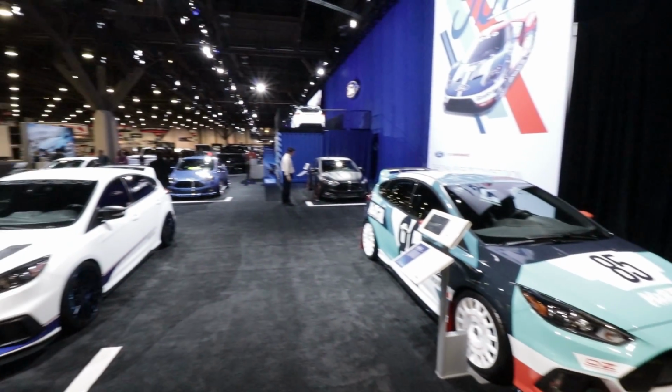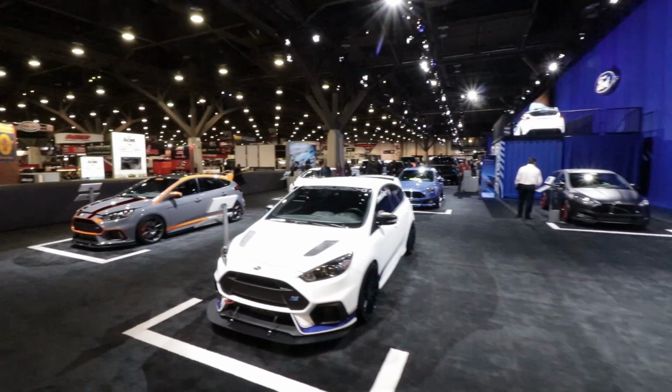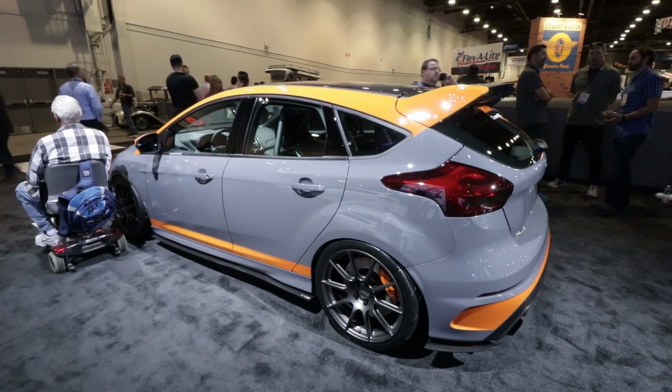And that's a wrap, but before we go, here's a look at the Ford booth and just some of the very cool cars that were on display.